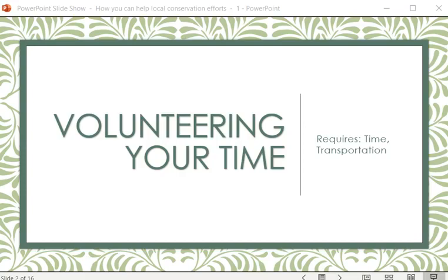The thing that this category has in common is that you need free time to do it and transportation across the area. Some of these things involve going to multiple places or going to one place, you know, multiple times a month.